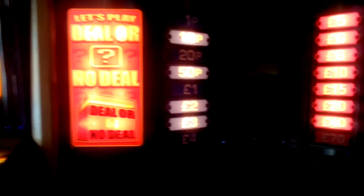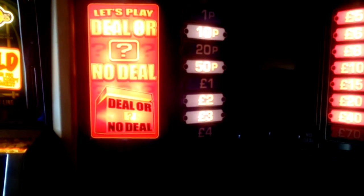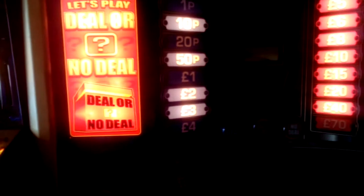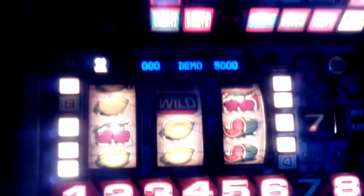Hi there guys, this is my book machine called Let's Play Deal No Deal. £70 jackpot, 25p, 50p upon a play, 70% payout. On the next 50 days I'm going to do a £50 challenge on demo mode. So, let's get started.